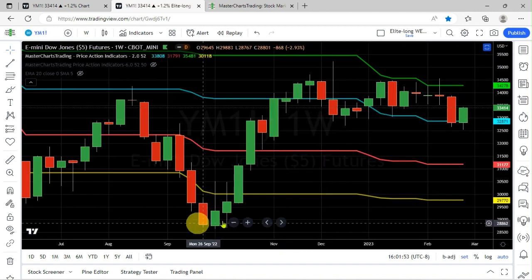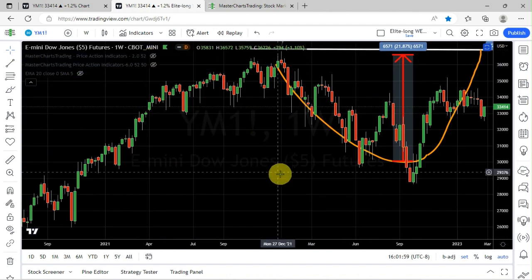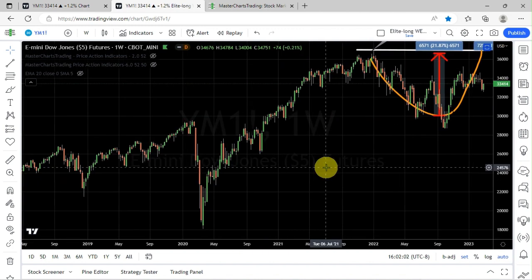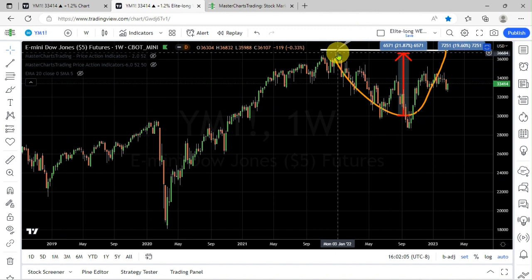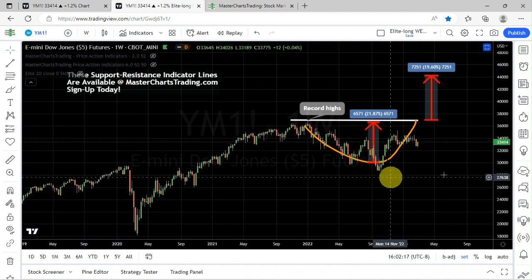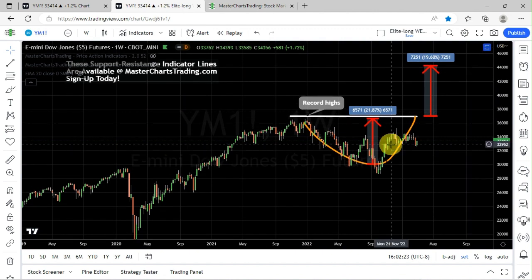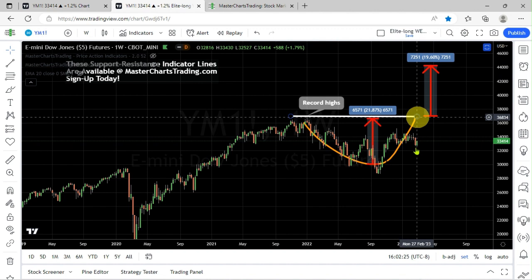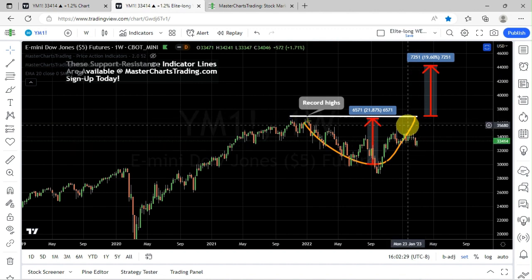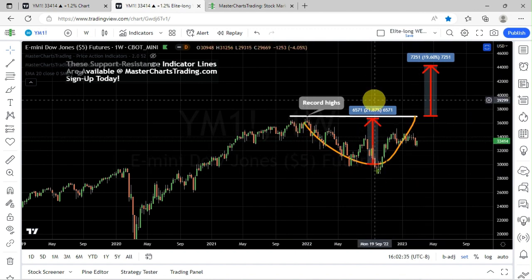If we look on the weekly time frame, Dow Jones is actually leading the other indices higher. So here's Dow Jones on the weekly time frame. I'm going to turn off this for a little while. So I kind of drew this in a while back. Notice this all-time record high in January of 2022, where I'm hovering. Now, what I think could happen is we could get to this level, continue higher from today's level, get to this level, and then this would be like a cup or a saucer pattern.